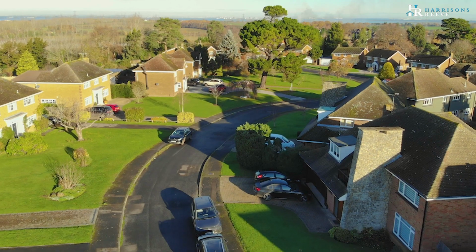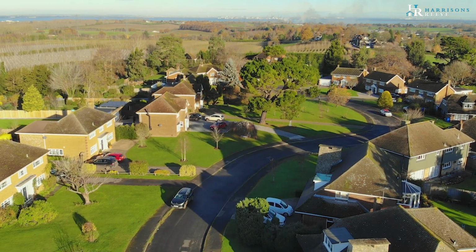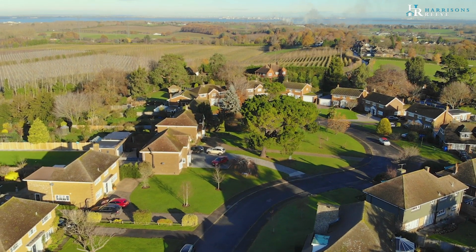Now, the village of Hartlip itself is lovely and quiet, it's sought after. It's located between Raynham and Sittingbourne, and also located between the M2 and the A2. You'll see more when you come in, but for the moment, a few features to make you aware of.